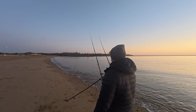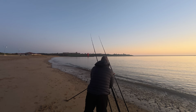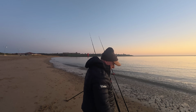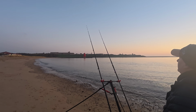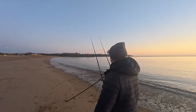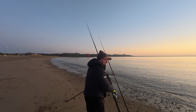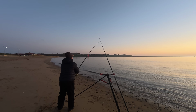I think we've got a flounder on now, but I'm going to move it and give it a tweak and show you. See what happens. Let's get out of the way. There you go. See that? I would say there's a fish on there. Right, we're going to get this one in. That's been out literally 2 minutes, that one. Let's check I'm in shot there for you. Let's see what we've got.